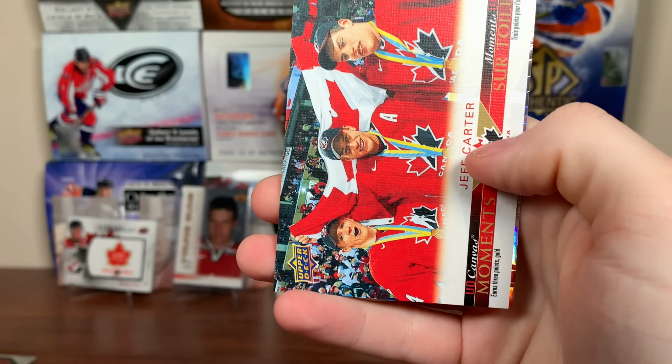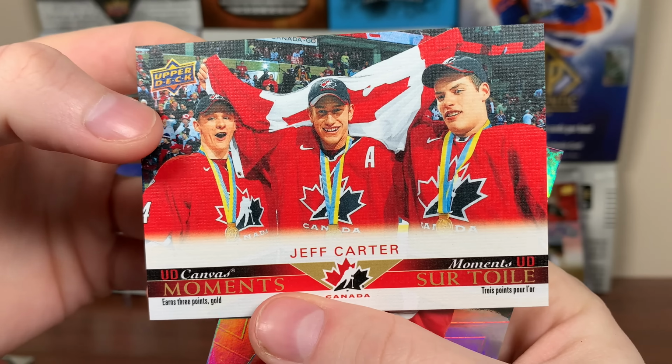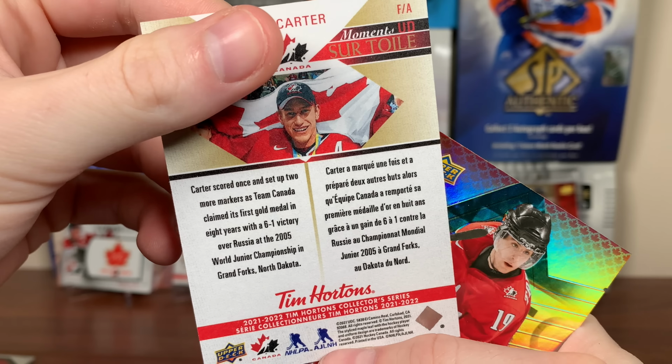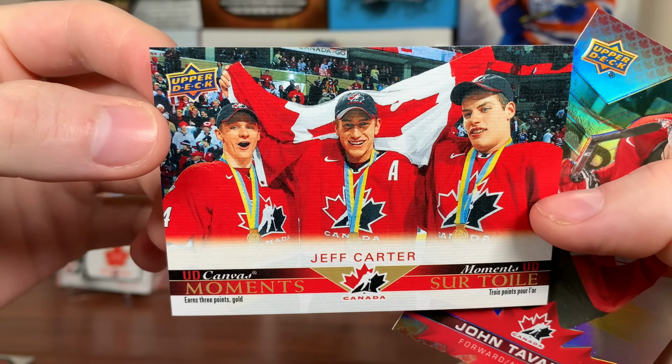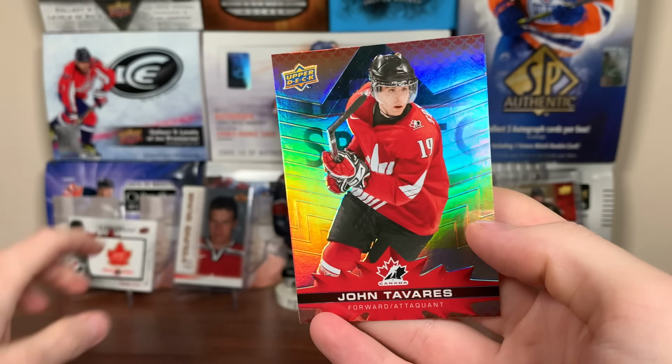Marcel Dionne. I love these cards. These are like the best in here. Canvas moment. I like canvas cards, and there are some great ones here. That's 2005, that has to be right, because there's the best of the 03 draft class right there. That was the 05 World Juniors, plus Sidney Crosby, of course, and John Tavares.